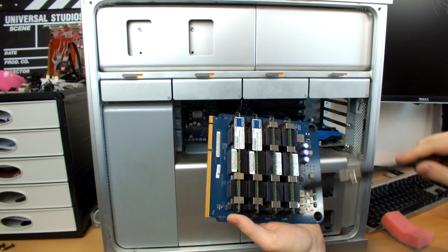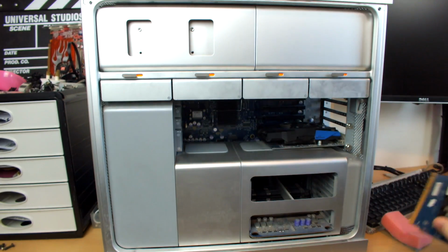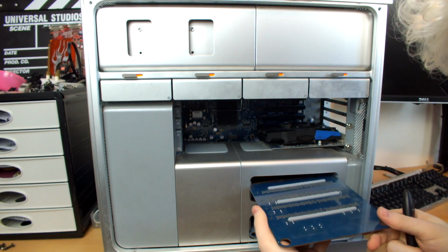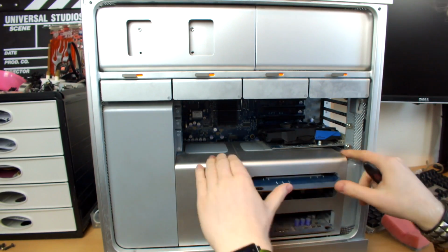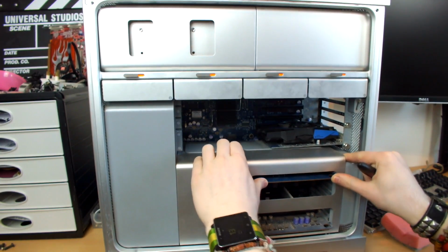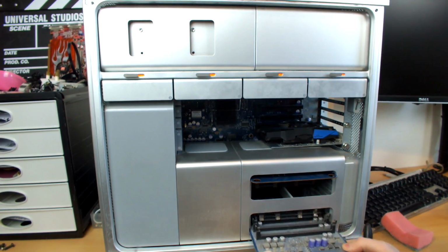Mac Pro RAM looks beastly. The underside is nowhere near as bad because obviously it's been hanging upside down. So if we slot this riser card back in and just give it a good shove, that's now in. Let's pull out the second one.